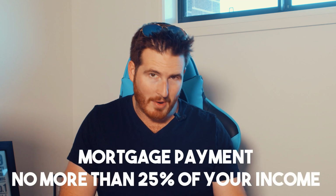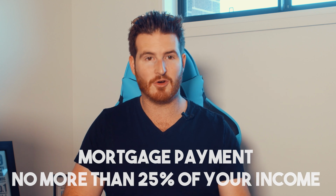So this is not always possible in places like Sydney or Melbourne because housing is very expensive, but it's a good rule of thumb to be not house poor, because the last thing you want to be doing is living in a house and you have no money to spend on anything else because all of the money is going into your mortgage payments and interest into the bank because you bought something that is just too much for you to handle. So 25% is a really good rule of thumb. If you can get it less than that, even better. But of course, not always possible in Sydney and Melbourne.